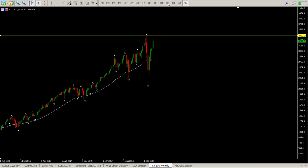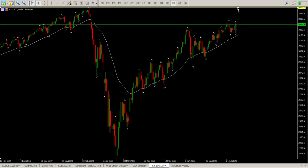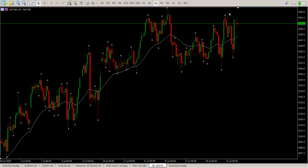Okay, so on the daily perspective, we ended up with another pin bar. So it's two pin bars in a row, which in a normal world would be a little bit concerning. But I think this is the target we have right here to start with. I'll give that to you now on the lower time frames.